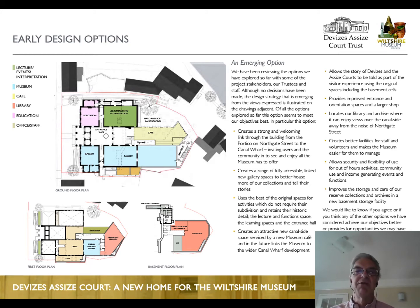Just to run through this, the main plan at the top shows you the ground floor. There'll be just three floors in the whole building, with level access throughout, with a ramp at the front and at the back. As you come in between the columns and into the main entrance space, to your left would be the learning space, where schools would come to find out about the story of Wiltshire and the Assize Court.